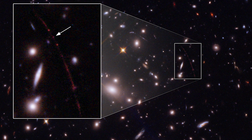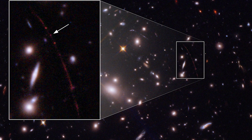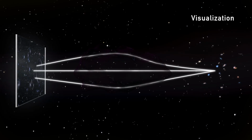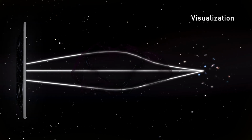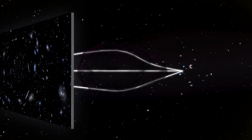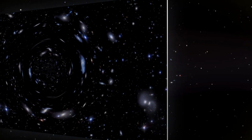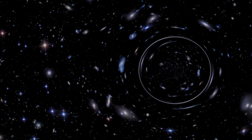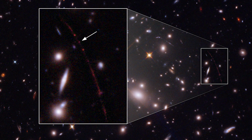This particular discovery was thanks to gravitational lensing. So what you can see in the background here with all these yellowish galaxies, those are all galaxies that are part of a galaxy cluster. And this galaxy cluster is a very massive object that actually bends the space-time around it. And as the light from this distant galaxy passes through that distorted space-time, it gets magnified and stretched out into this long arc that we see.